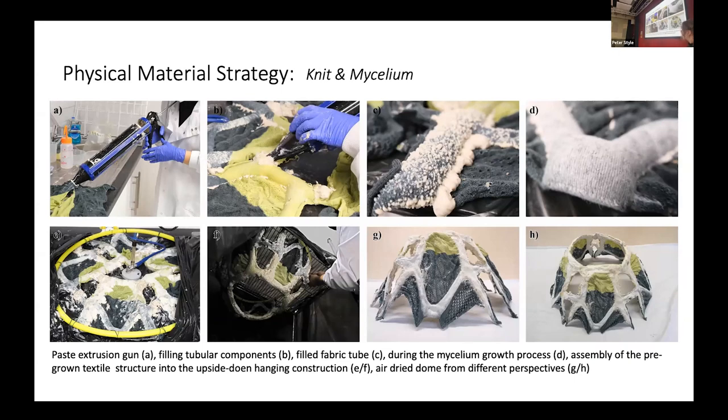So we came up with developing a paste mycelium material, which is based on a 3D printing mycelium recipe by Elisa Elsacker, and it's adjusted to our workability in soft textile molds. So we were using a gun as an injection tool to fill the soft molds, and the filling was much easier and even. We incorporated small filling holes to start from different positions, which also helped to not need to go through the length of the fabric.